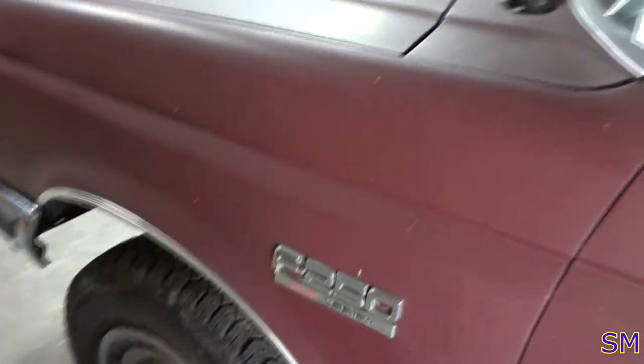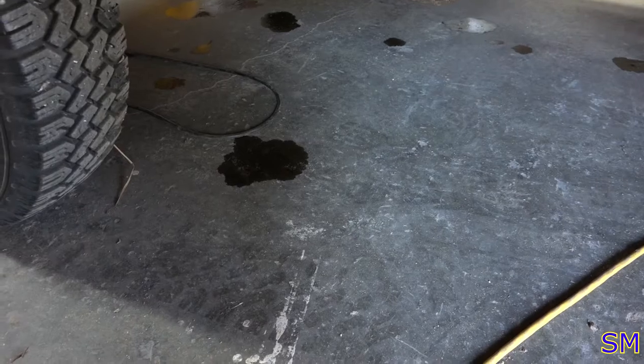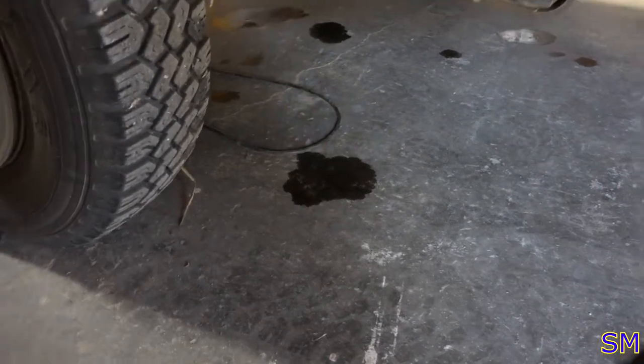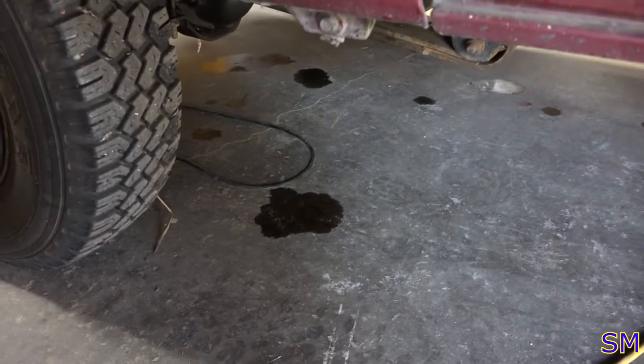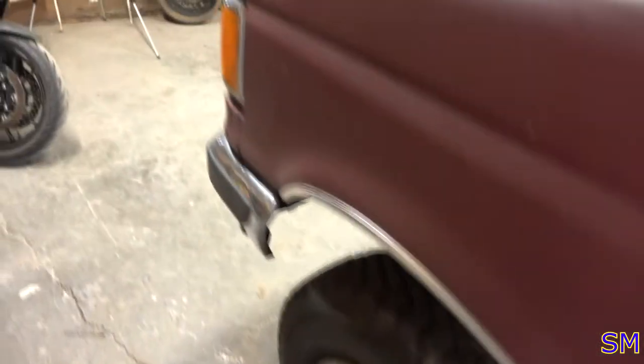Now, when we towed it in, this pickup has been sitting for about 2 years. And last night when we towed it in, I noticed we had a little bit of a puddle situation, which is kind of bizarre for a pickup that's sat for 2 years, and it doesn't run, doesn't have a battery in it. So that told me, it smelled like brake juice. And I'll show you guys what's going on.